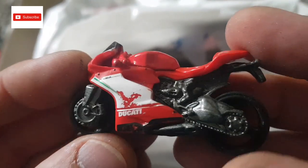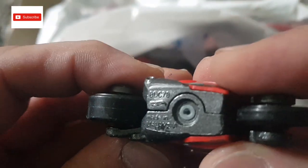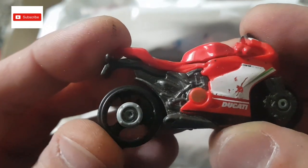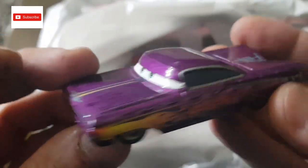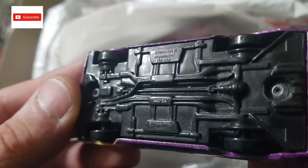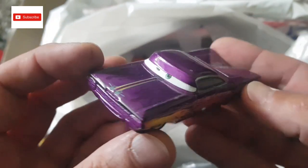Another motorbike, this feels actually heavy. This might be a Hot Wheels. Yeah, this is a Hot Wheels motorbike. Another motorbike, it's another plastic one. This is another one from Cars. They're pretty heavy, these ones. Chevy Impala. I like this one, this looks nice.